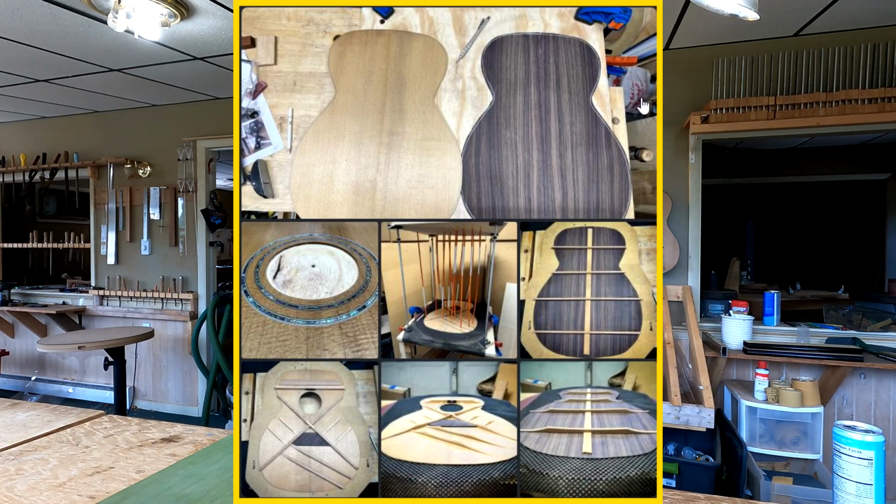And wow, this looks really nice, really clean work. Especially this rosette here. That looks perfect. Well executed. And I've got that up on the screen so you can see it. That is a beautiful rosette.